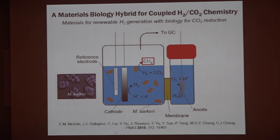And so what we can do is essentially make a glorified teacup with two compartments. And in this case, you have a solar panel hooked up, which will generate electricity. That electricity will then be used on a material to make hydrogen. That hydrogen, which is sitting in this water aqueous solution, will feed into these M. barkeri. And then CO2 plus the hydrogen will give you methane.